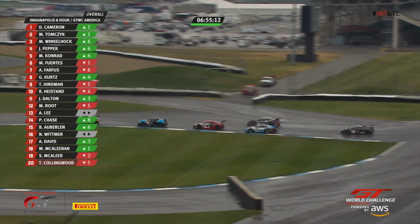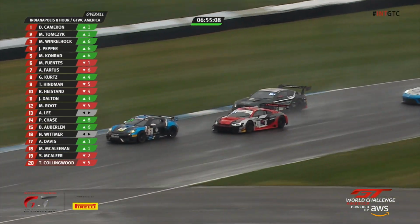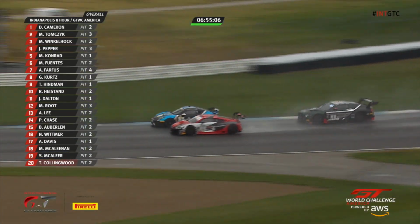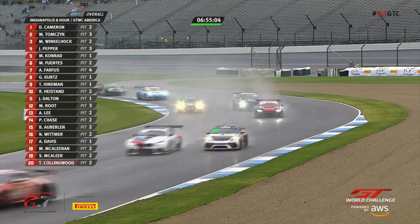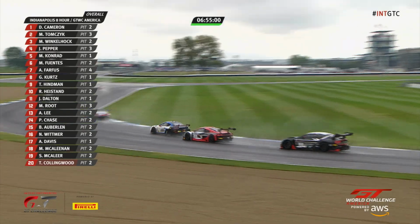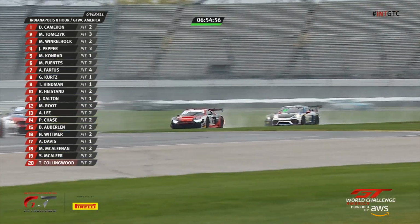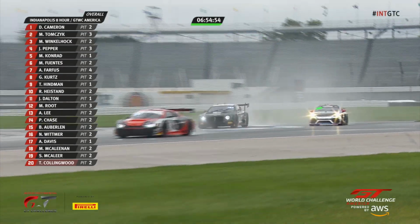Winkelhock there down to the inside. Boy, and Tomczyk doing a nice job threading the needle. And look at around the outside, Jordan Pepper trying to make the move on Winkelhock as they come up now in that number 2 Porsche of Andrew Davis. Let's see if Bentley have found the secret sauce in these wet conditions. They were worried about putting wet tires on this car this weekend in terms of how the car would perform.